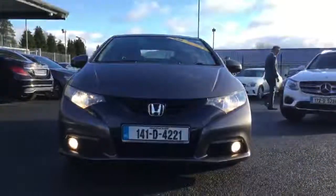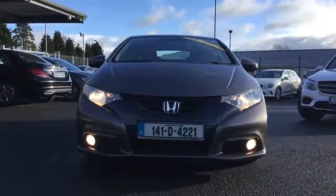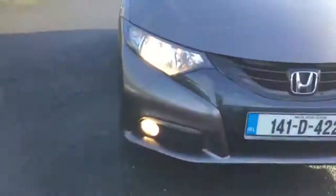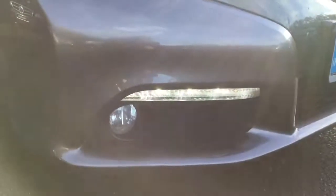As an ES model, the significant features at the front are the fog lights along through here. These are daytime running lights, so when we have our front fog light turned off and our headlamp turned off, in through here there's a nice daytime running light instead on both sides.